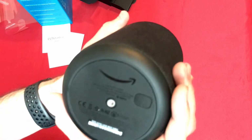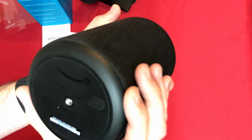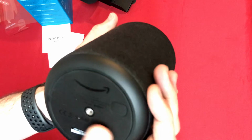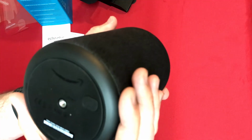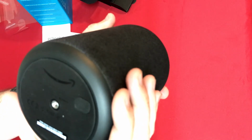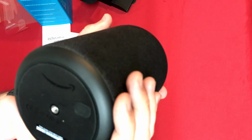So I have the model number, which is L9D29R, input 18 volt, maximum 1.87 amps, was assembled in China, a few other numbers, Zigbee, obviously CE marked, other safety markings, and device is compatible with part 15 of the FCC rules. Operation is subject to the following 2 conditions: 1, this device may not cause harmful interference, and 2, this device must accept any interference received.